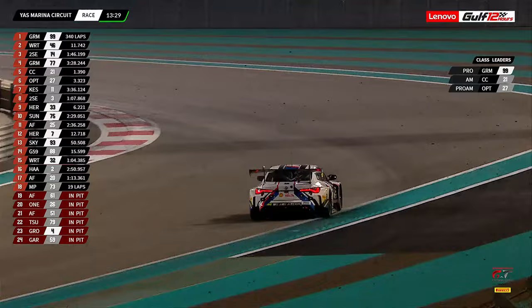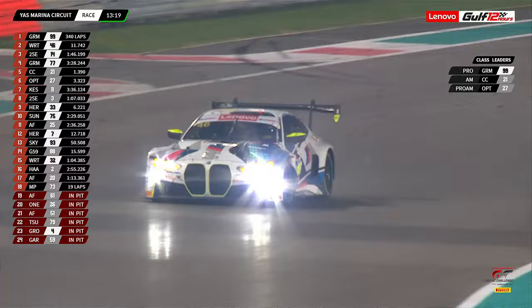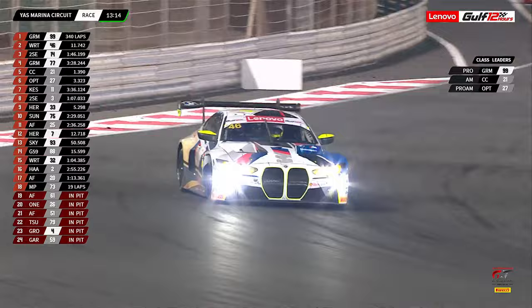So into seventh place now, Scott Andrews, and down to eighth, Philip Ellis, who in turn is going to be chased by Issa Al Khalifa, because those two cars run on the same lap now. 13 minutes and change on the clock in this Lenovo Gulf 12 Hours and in this last round of Intercontinental GT Challenge powered by Pirelli.